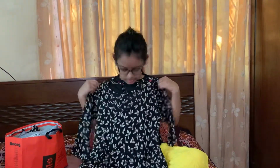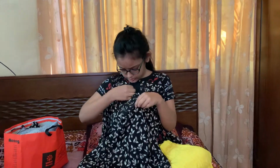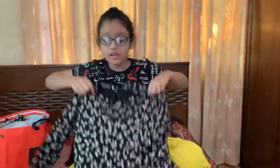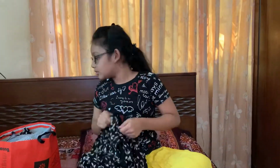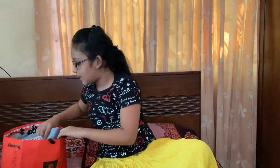Where did we buy this from? Arong. Oh, all products from Arong. Yes, Arong sells very quality stuff. Really, yes, I really love Arong. Here is the dress. And there's another copy of this one, which is for Numa.